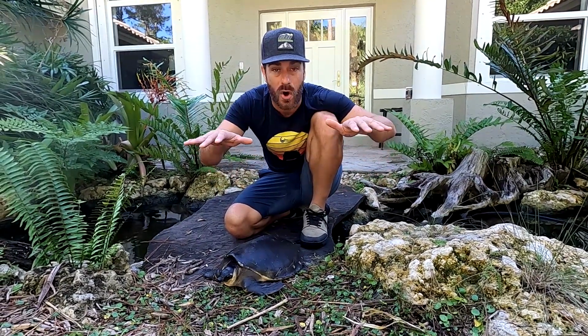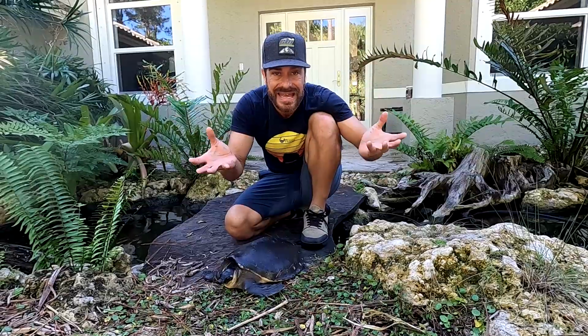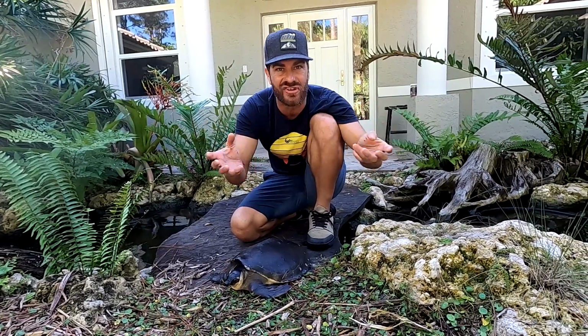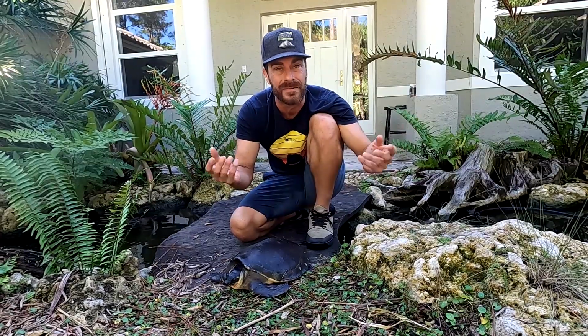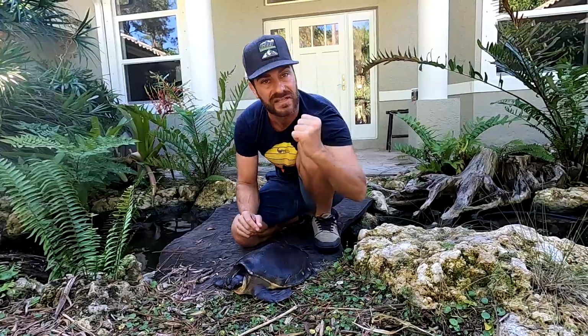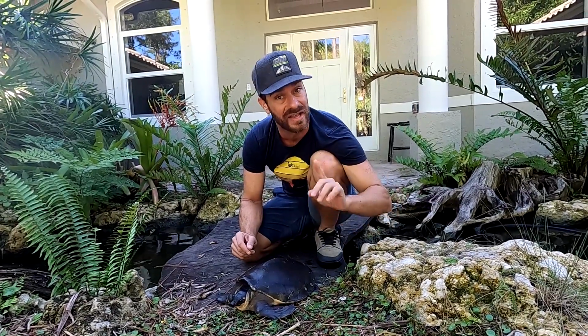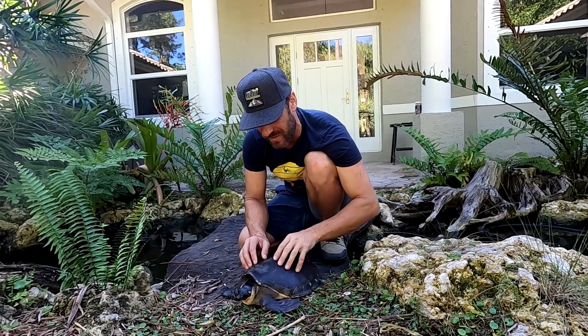So as the water levels rise in the wet season, it inundates the nests and triggers the babies to actually hatch underwater. That's insane. So the babies break out of the egg real quick, swim to the top, get their first breath of air, and then they're in the water for the rest of their lives, unless they're a female who comes out to do it again and lay eggs. So very, very cool stuff.